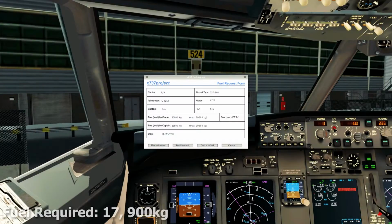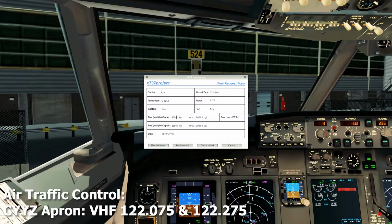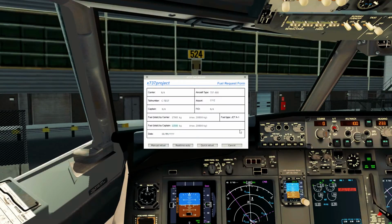Air Canada 507, contact ground 121.65. Ground level, check in at 507 on Alpha. Air Canada 507, ground taxi Alpha, Hotel. Alpha Hotel, 507.